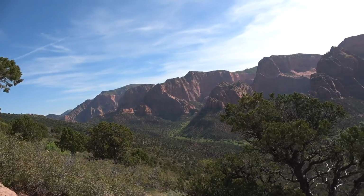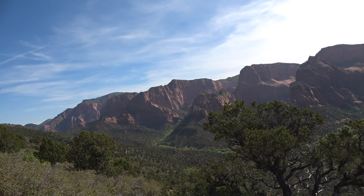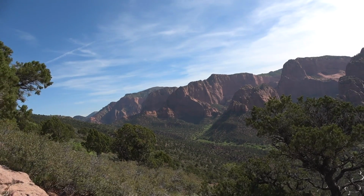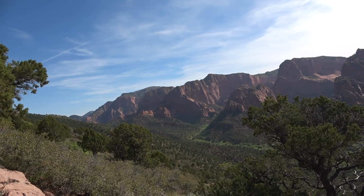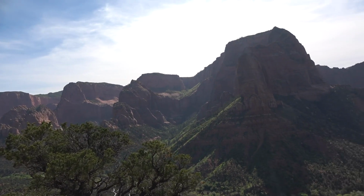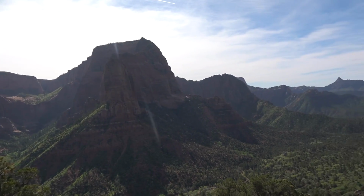Very nice hike. It's only a mile long, and it gives you outstanding views. The drive into the canyon is only 5 miles, and you go all the way to the very end, and the hike's right there. Beautiful spot. Definitely should be on your list of things to do. All right, that's it.